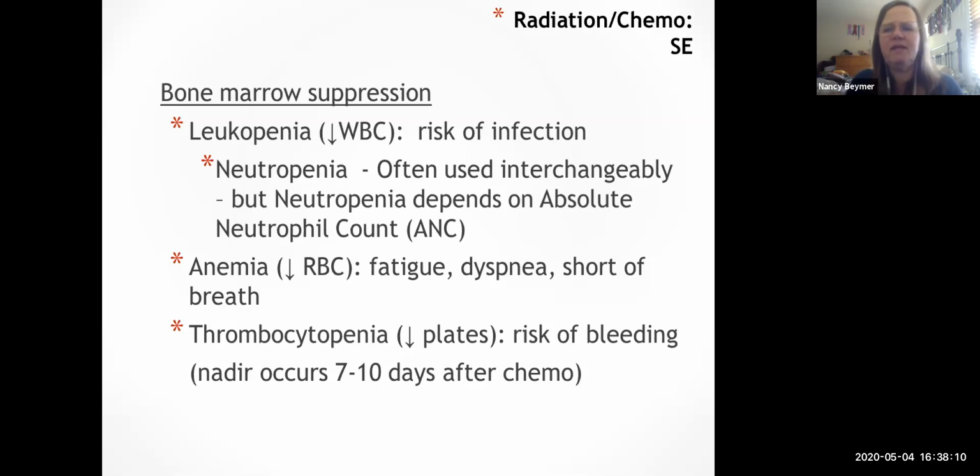Thrombocytopenia is decreased platelets, not plates, but platelets. I think I was abbreviating. The risk of bleeding occurs because platelets are responsible for clotting. The nadir, which is the low point. So the nadir is the lowest point. Then the lowest point for the red, white, and thrombocytes is not the day of chemo. It's like 7 to 10 days after chemo.